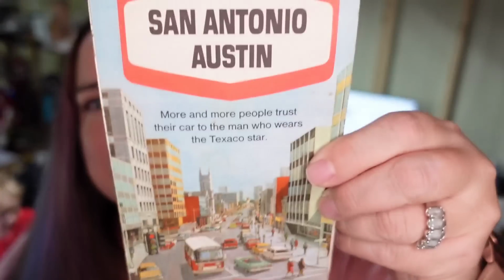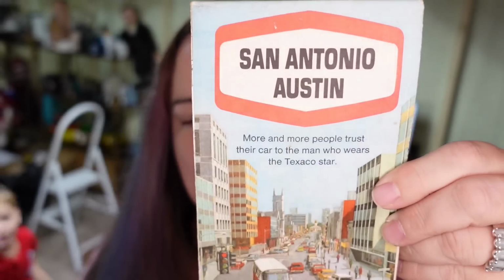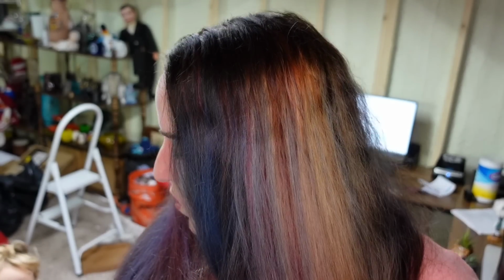And then this is a San Antonio, Austin. I will let you say hi to the people in one moment, okay? This is a San Antonio Texaco vintage map. I'm less than 50 cents in, and this one sold for $12.24, making it a $10 profit. So overall, 50% down from what we normally are, which is kind of crappy.